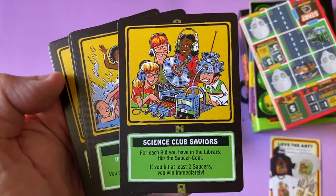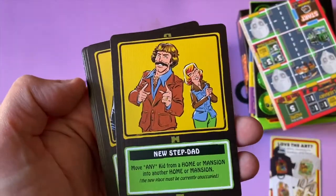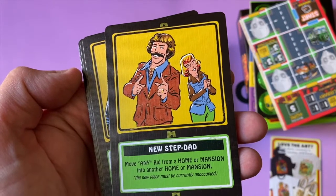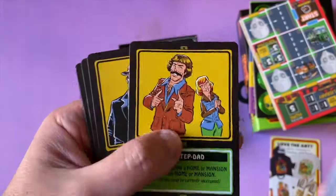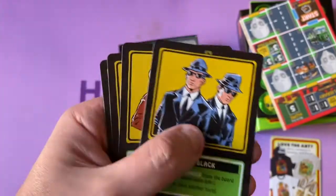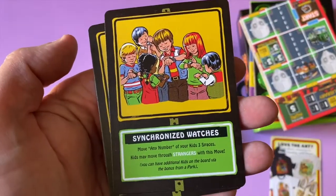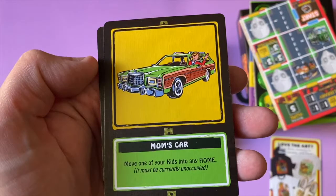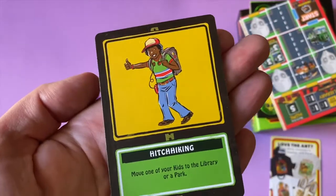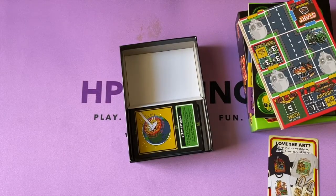Making sure you can escape science club saviors, a pool party. Oh, a new stepdad. Move any kid from a home or mansion into another home or mansion. Oh my goodness. It's a bit like Tom Selleck. Oh, some Blues Brothers or Men in Black. Yes, very good indeed. Soda shop date. Synchronize your watches. Mum's car. And then hitchhiking, well, that's a good idea, isn't it? Especially on a dark night. I like that. That's fantastic.